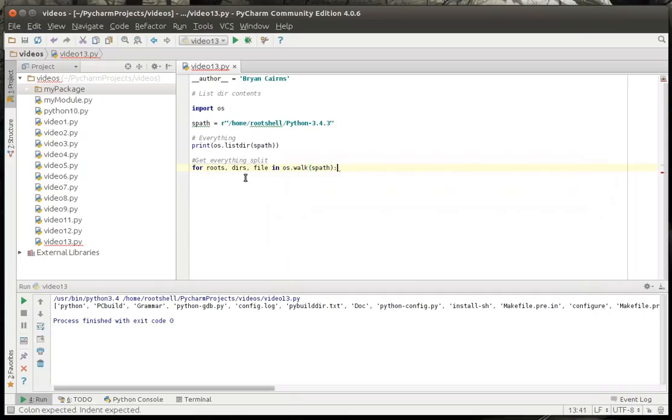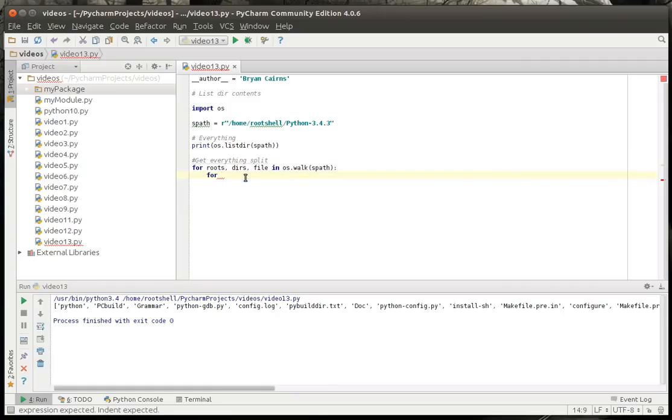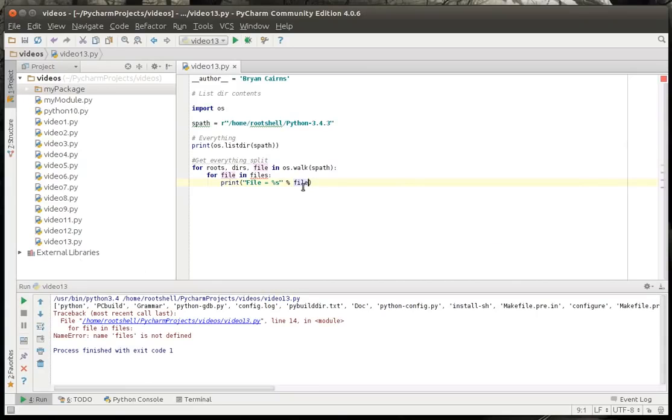Now, what walk is going to do is it's going to literally walk that path, that directory structure, and it's going to determine what's a file, what's a folder, and what's a root, just so you have something to work with here. So we could, you know, very easily say for, let's say, file in files, print, we're going to say file equal, so we just want to print out the files. We want to ignore the directories just for whatever reason.